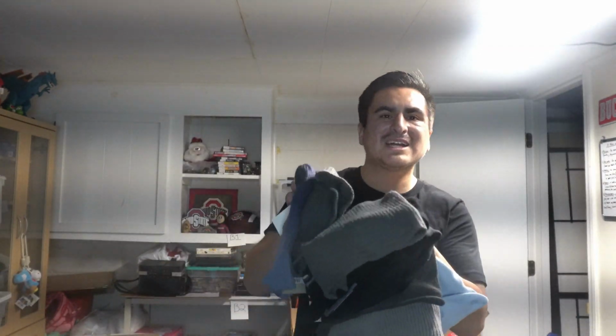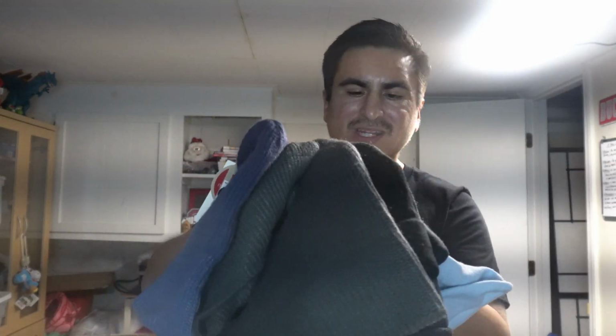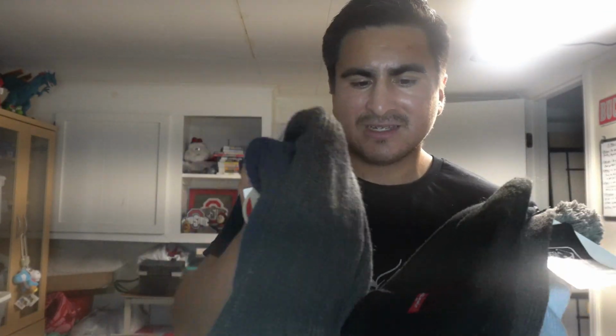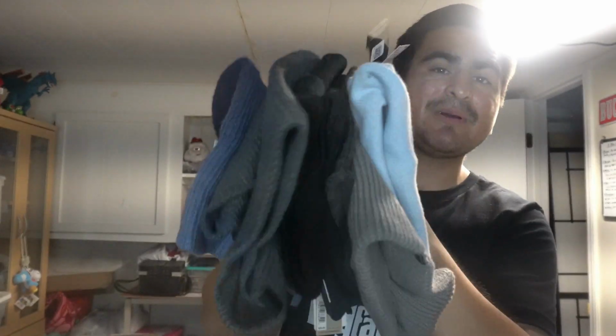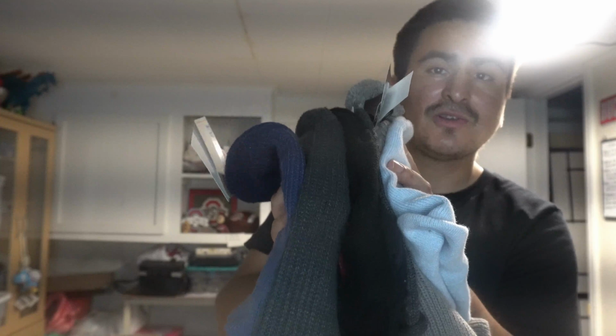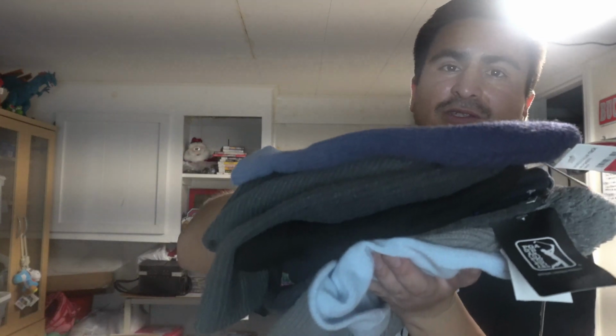And I got a whole bunch of hats. None of it is really brand name. I got one from PG Tour, a Levi's hat, and almost all of it is Levi's, PG Tour, Tommy Hilfiger. These types of hats I don't expect to sell now. I'll probably sell them later in the year, in the summertime when everybody's looking for a hat.